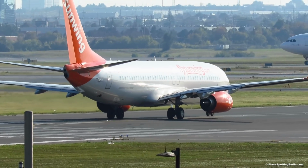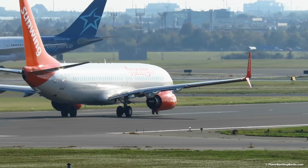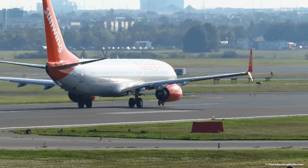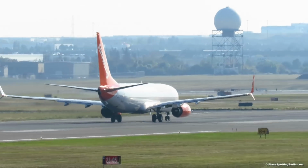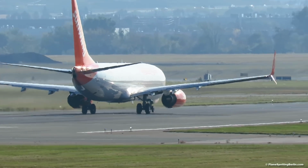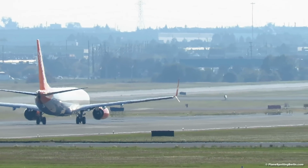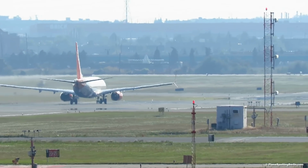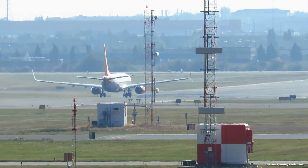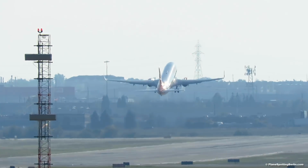Jazz 7407, Toronto Tower, line up runway 23. Line up and wait only, runway 23, Jazz 7407. Cruise 7089, exit Charlie 4, right on Delta 4, right again Delta, contact ground 121.9. Delta 4, Delta, 121.9, 7089. Get a wind check, please. 170 at 3 knots. Jazz 7407, wind 170 at 3 knots, cleared for takeoff, runway 23.